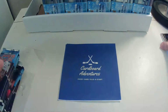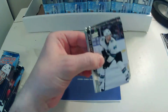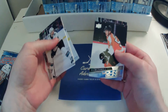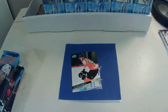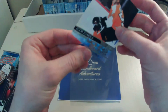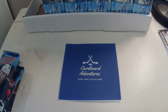All right, so it looks like just base in that one. We have an Igor Zumula Young Guns. I'll just get that sleeved up right now as we go. Philadelphia looks like it belongs to Len. So shout out to Len. He's watching today with his 2 boys who just got back into the hobby. Actually, I believe he said that they are just getting into the hobby.